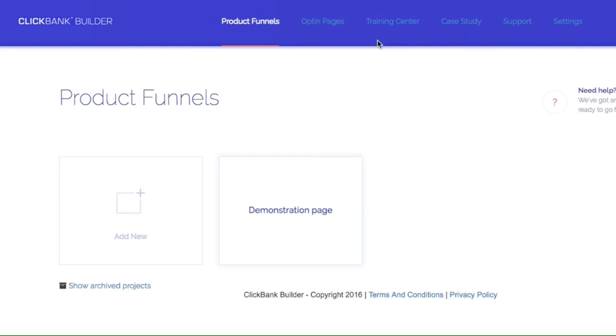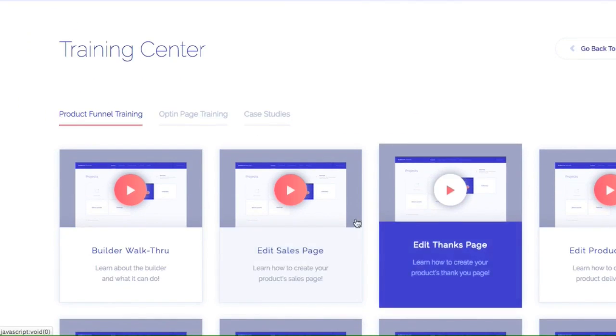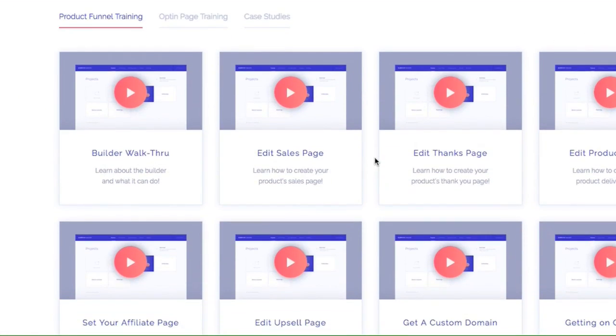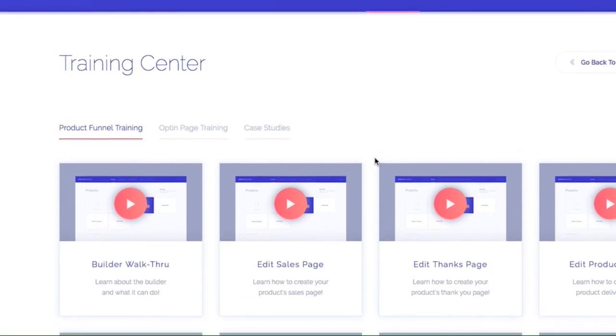So as you can see at the top of the screen here for ClickBank Builder, you've got your product funnels section where you can create sales pages and other web pages for selling digital products. And then you've got your section for opt-in pages, meaning to offer visitors the option of opting into your email list. And then they have the training center where they have various training videos that you can watch to teach you how to perform various tasks and set up different things within ClickBank Builder's pages.